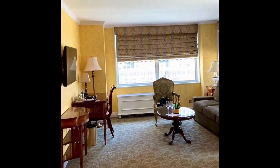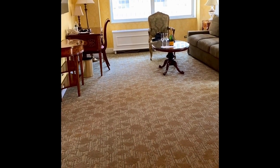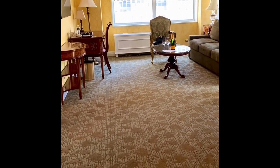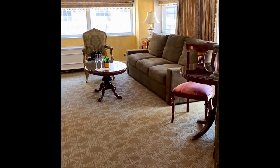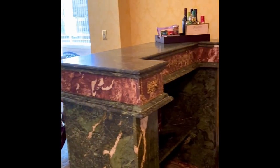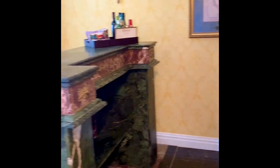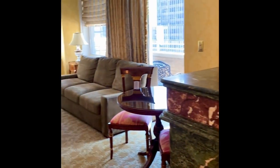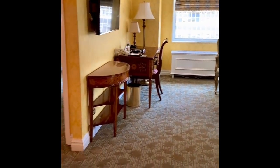So as promised, you can see that we're just about to enter the beautiful suite at the Kimberly Hotel. It's absolutely gorgeous, and I'll give you a room tour, just a little preview for tonight's festivities. This is your own personal bar. Wow, isn't that gorgeous? Wow, wow, wow. And this is the exquisite living room, okay?